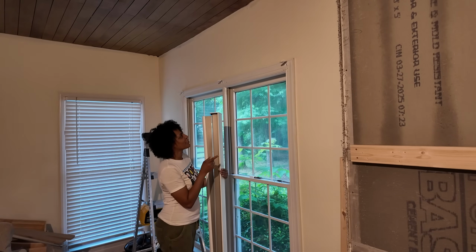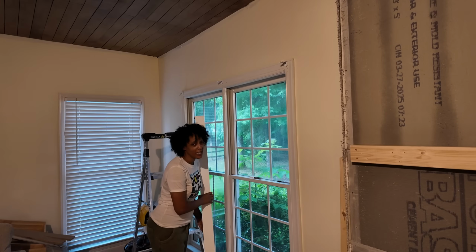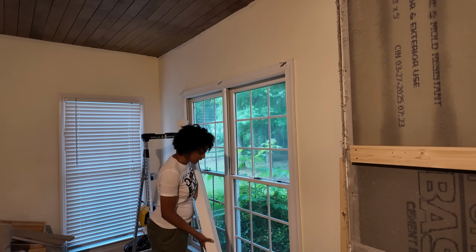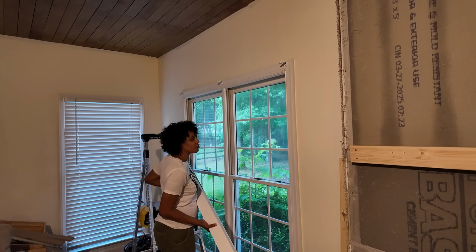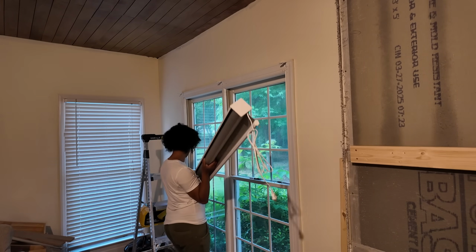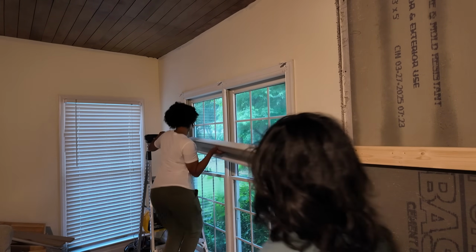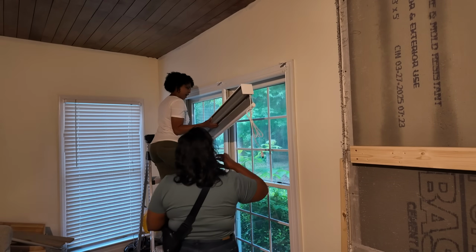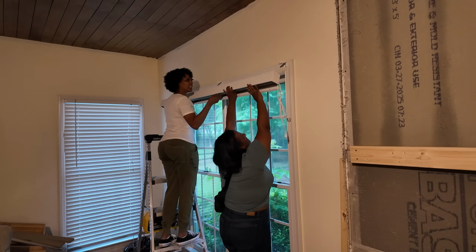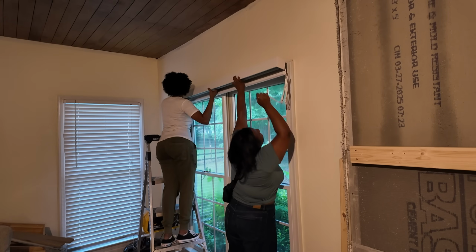So I took the brackets off, I mounted them to the top, and I think all I have to do now is click this in place. Let's hope it's right because I've been struggling for a minute. I'm gonna ask my lovely cousin to help me hold it because this is the longer blind. So I'm hoping that it should just glide in. The shorter one. And she's the shorter one. Oh, that's right, you are short.